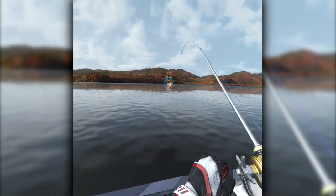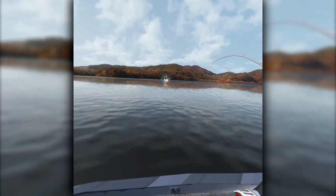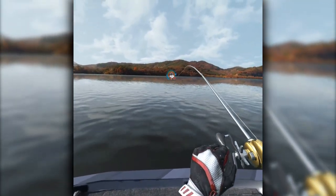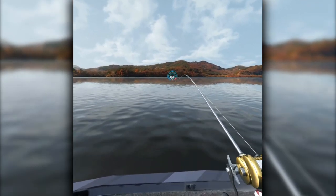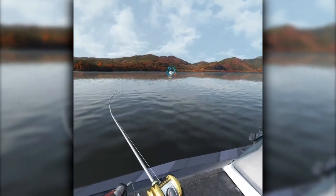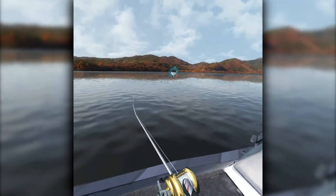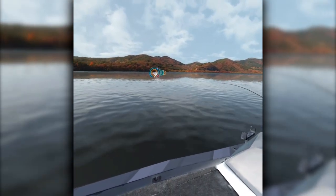So the whole key is to keep it right in the top middle. You don't want it there, because he'll run. He does that run right away and it might snap the line if it's in the red. So you have to keep it right in the middle area, that little blue line up top. Whoa, big jump. Okay, we got it now. We're getting a little bit more line. He's a little bit tired. We got him. Oop, nope.